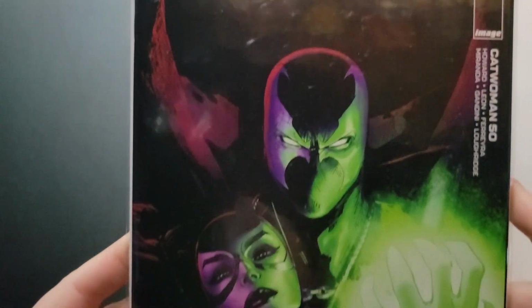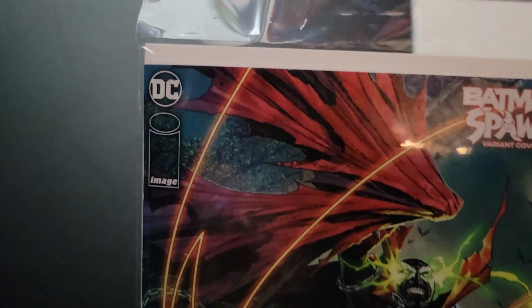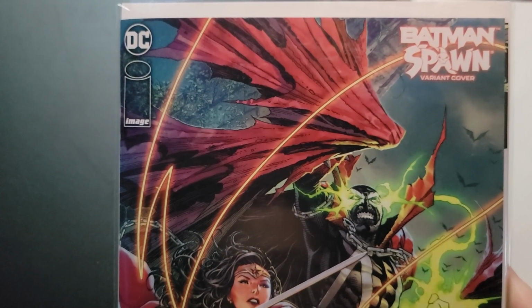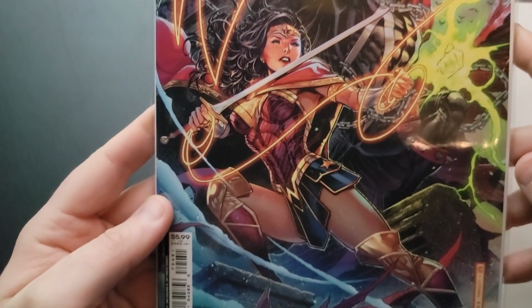So here's Catwoman number 50. And I was surprised they didn't really market that too well either. A lot of the covers weren't even solicited. It was just like mystery blank spots. This one is Wonder Woman 794. Jim Chung cover.